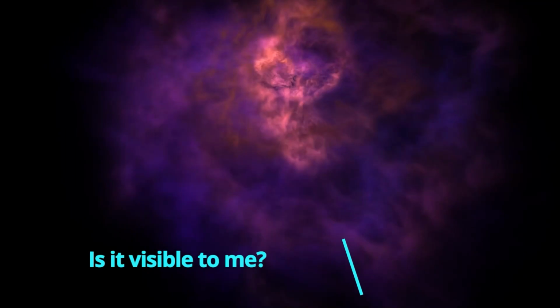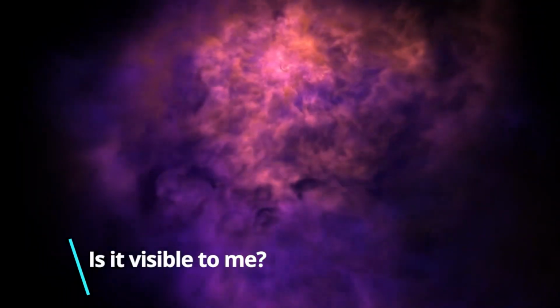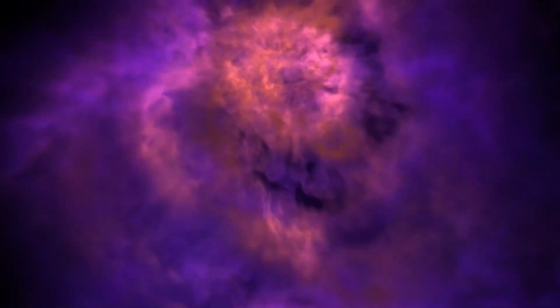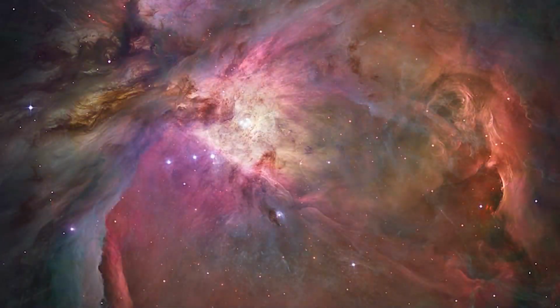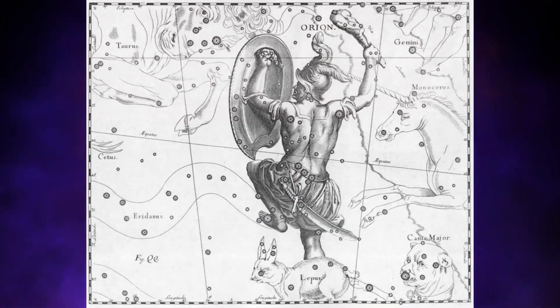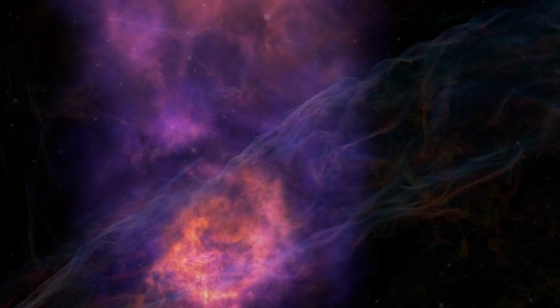Is it visible to me? Some nebulae are so bright that they can be seen with the naked eye. One of these is the Orion Nebula, located between the stars in the constellation Orion's Sword. Many more can be seen through telescopes, depending on how many stars surround them and illuminate the dust clouds that form the nebulae. However, star clusters, galaxies, and nebulae are frequently difficult to distinguish due to their similar composition.